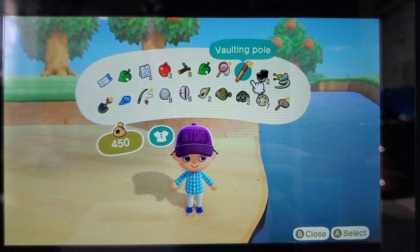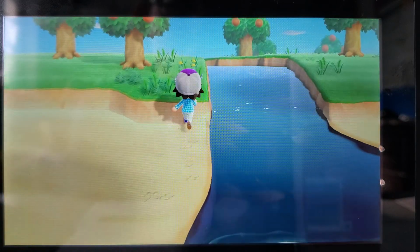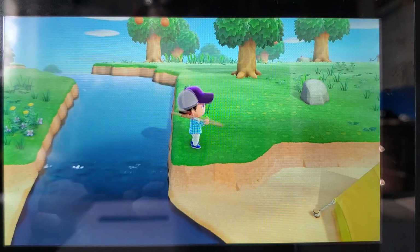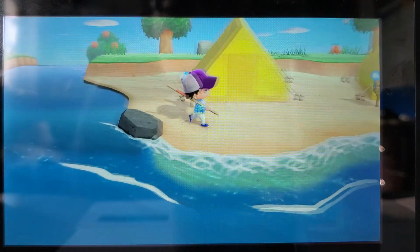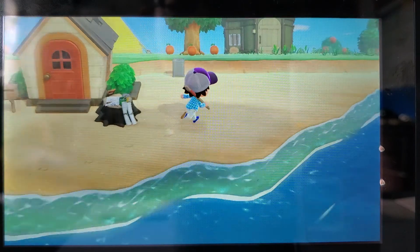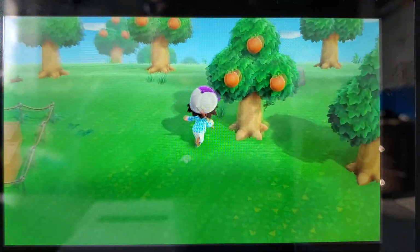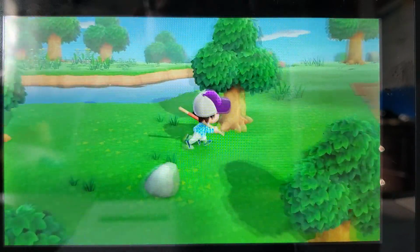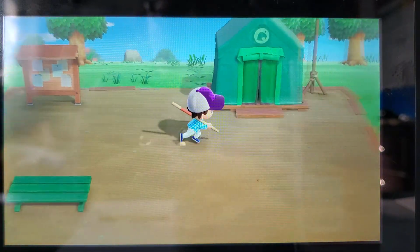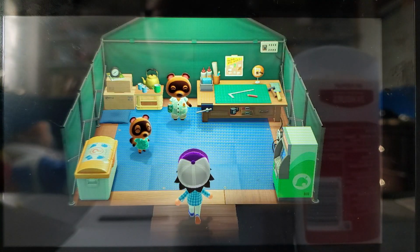No, I wanted to pick that up. I wanted to hold it. And, come on. There's shells over here. See, that's a sand dollar. Are sand dollars shells? I don't know. We need to head over to Timmy, though. Timmy's gonna be great in what we need.